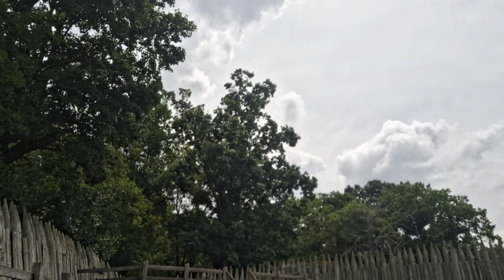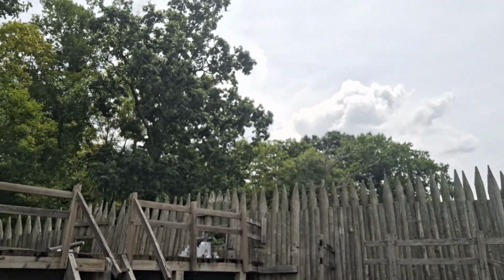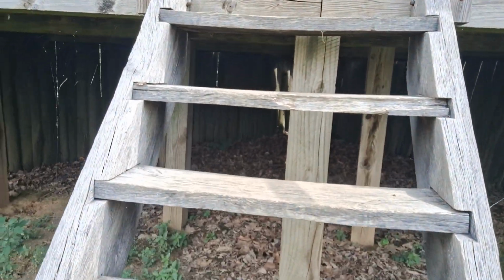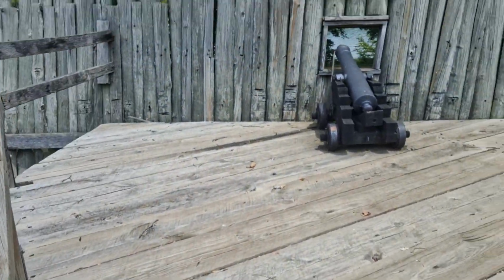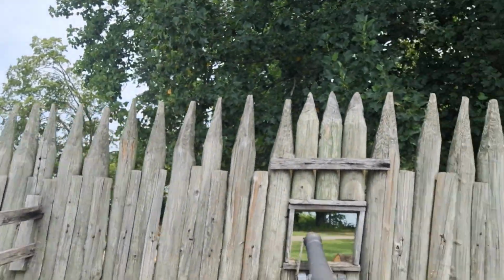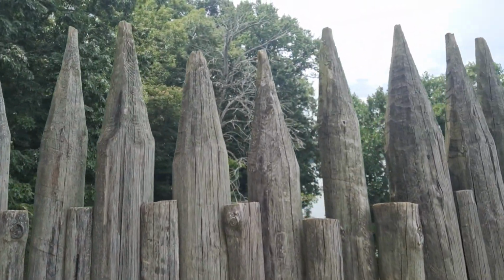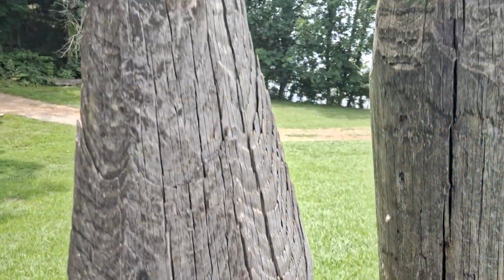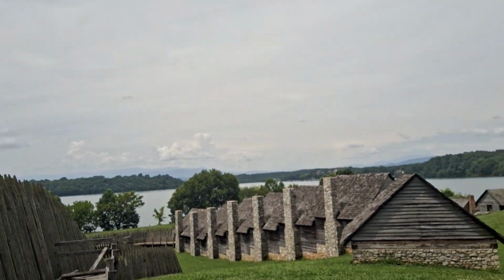First things first. Check out the cannons. Cannons to the left of me, cannons to the right of me. Oh, wow.